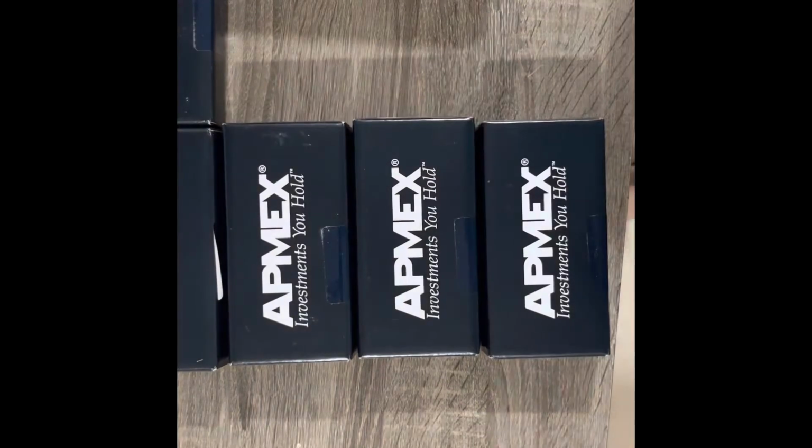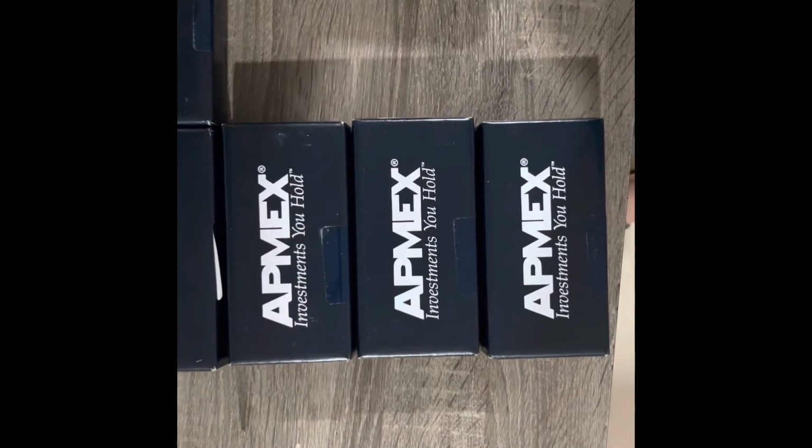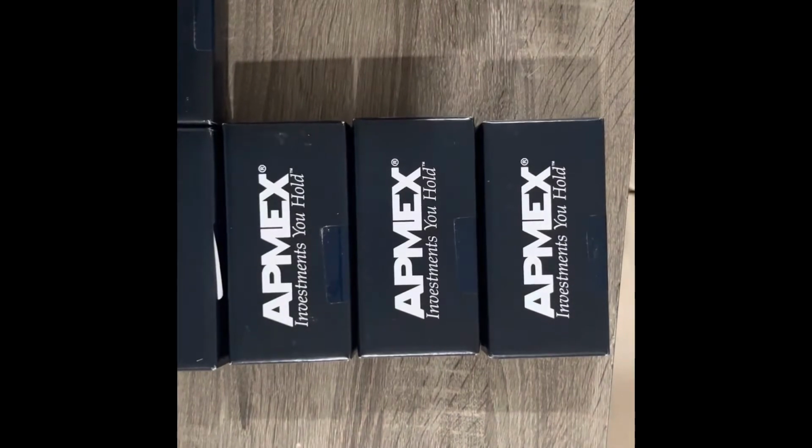These are more Engelhard, baby. Excited to check these out. And I guess we're gonna have to open these up one by one. But wait, there's more.